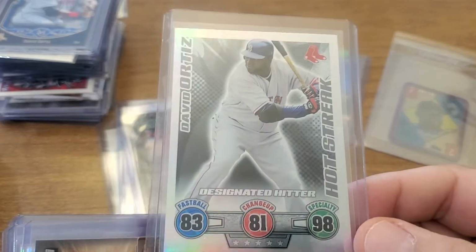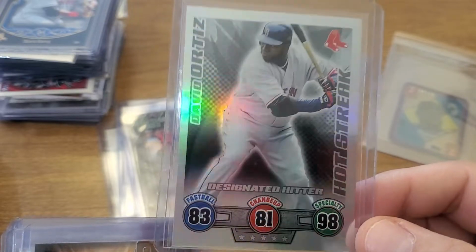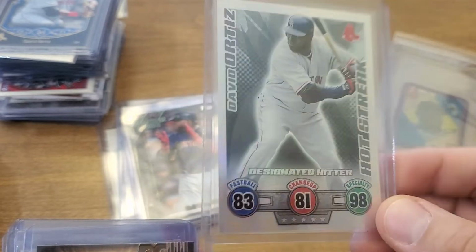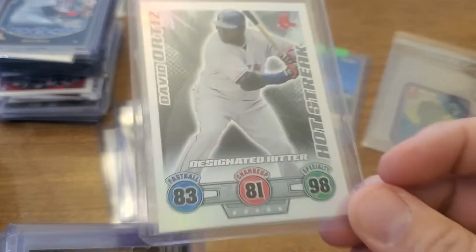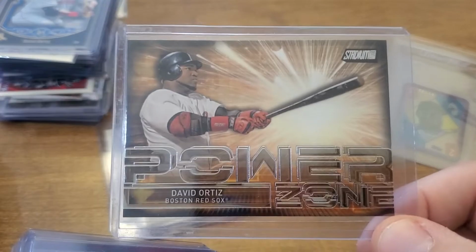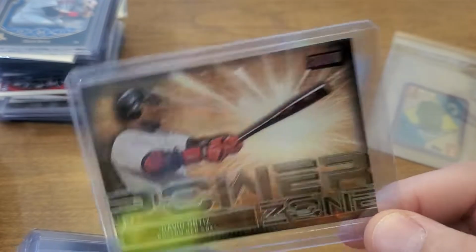David Ortiz, oh man, I forgot we had this. We're actually playing this Topps Attack or Match, whatever it's called, game. To be honest with you, the specialty is pretty good, but the change-up fastball number is not so great. But it's one of those refractor types. Here's a Power Zone. Kind of like that one. That one would look good if it was a refractor.